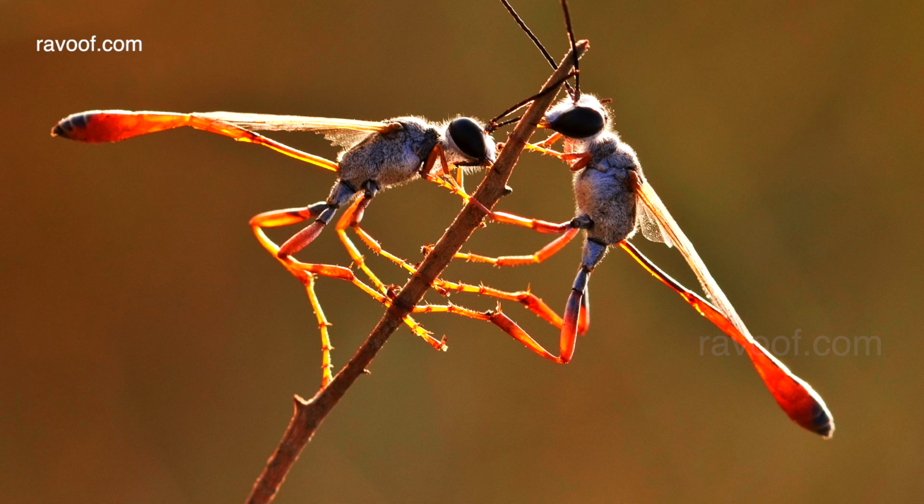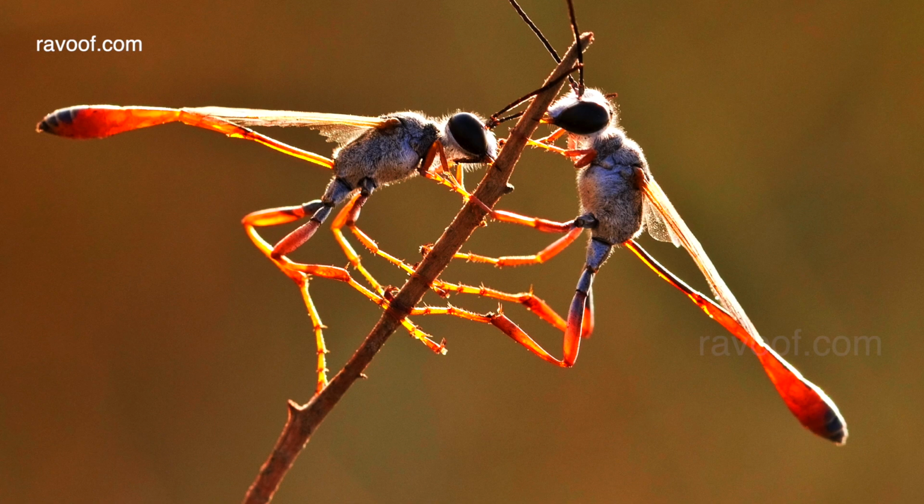And then I spend 45 minutes shooting. This is a backlight picture and I have from the other side, with the light from the front side. And on this side, that side, I spent half an hour, 40 minutes there. Then I came back, then I learned about this wasp and that.